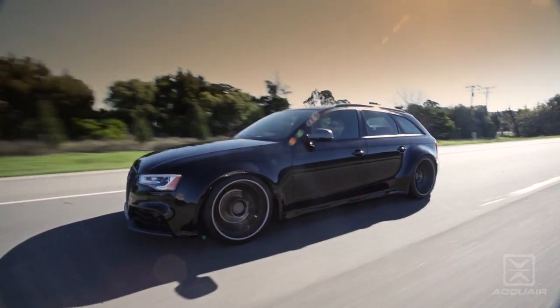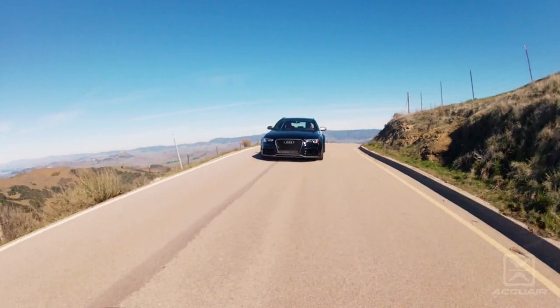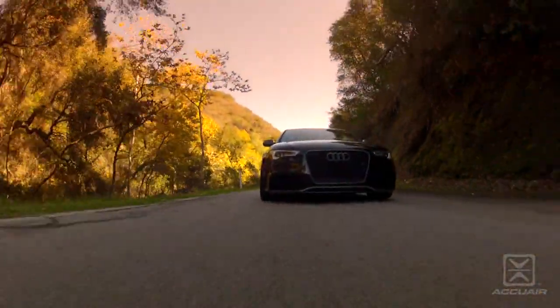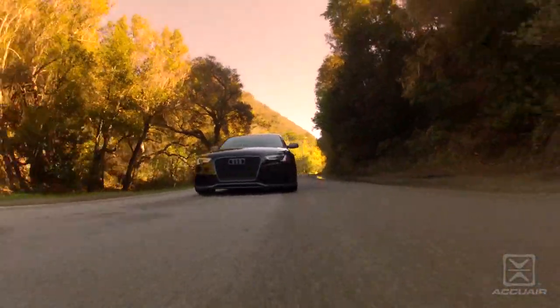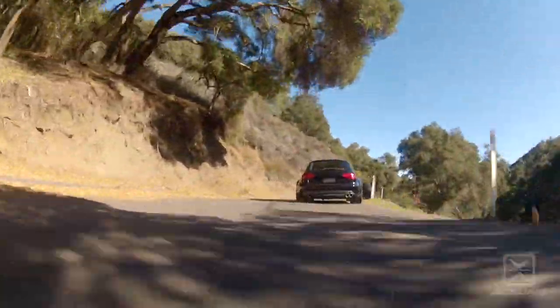One of the most important things about all of our project vehicles here at AccuAir is that they have to perform. And this project was no different. It has amazing looks and styling, but with that is amazing performance, and the handling, ride quality, comfort is beyond all of our expectations.